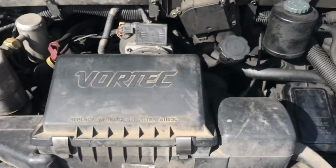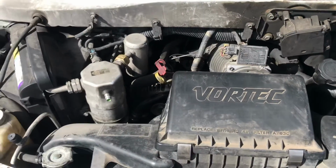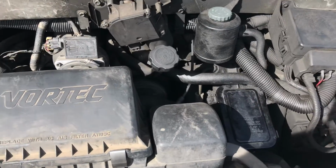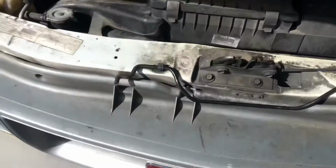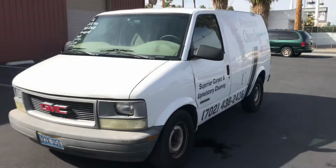So now we're gonna go ahead and lift the hood so you can hear it run. The van does run and drive pretty good. It's passed the smog. It's ready for the road. So this can be a great work van for somebody to get out there and get some things done.